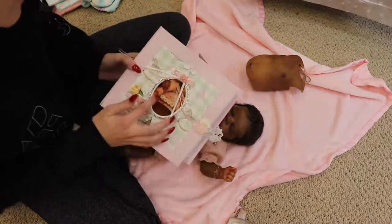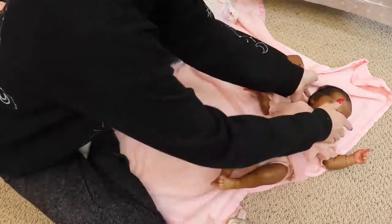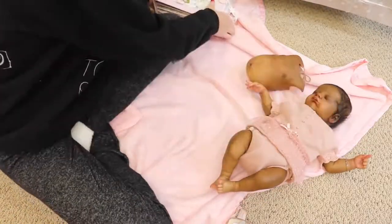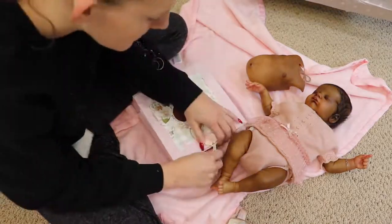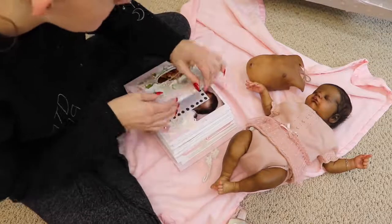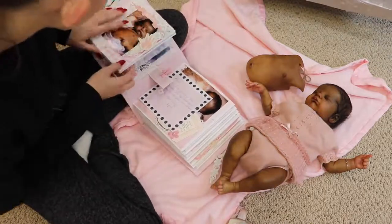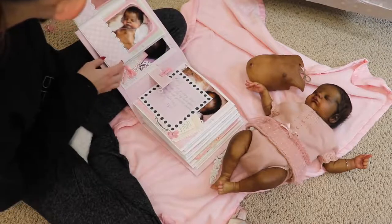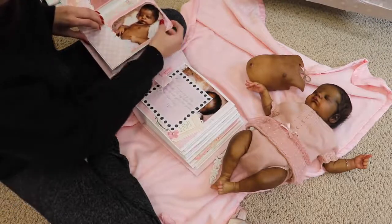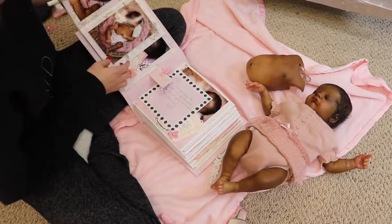Okay, and then her photo album, I'm so excited to look at this. It says Evie on the front. Here, I don't want her to get crushed by the book. I'm going to move her over there. Look this way so you can watch. Okay, let's open it. I'm so excited. Oh my goodness, there are just pictures of her all in this. That's so cute. And they come out and everything, so I can touch them and move them around.